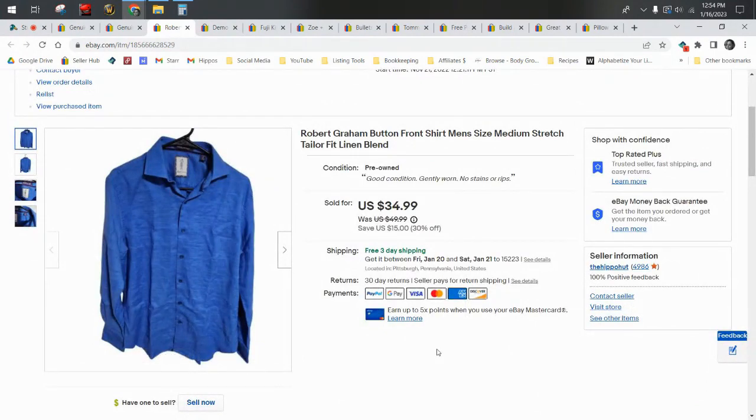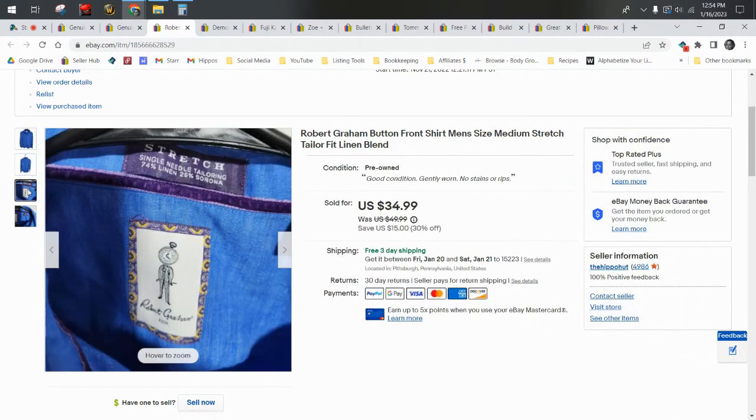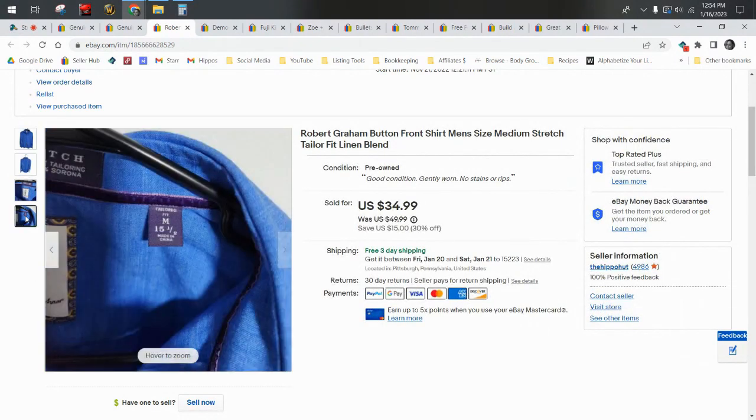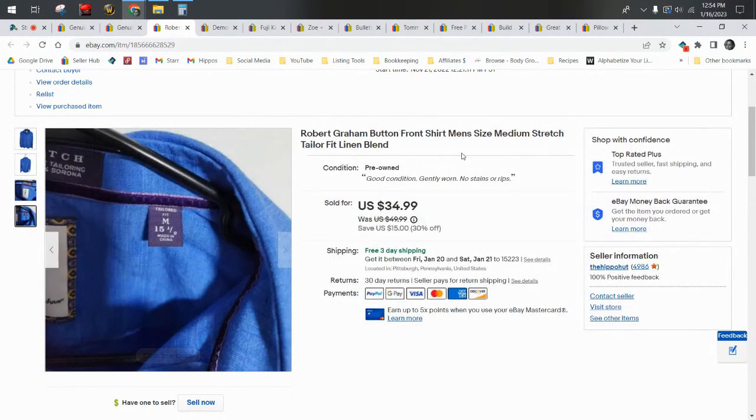Robert Graham button front shirt. So this and a purple one were sent to me from a new friend I made when I went to Boston. And thank you again for sending these to us just as a gift. So there was no cost on this. It was a $40 shirt. On our 30% off sale, it was marked at $34.99. So I did take a best offer of $30 because, again, sales are slow.